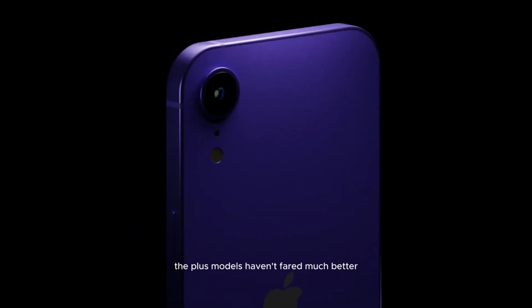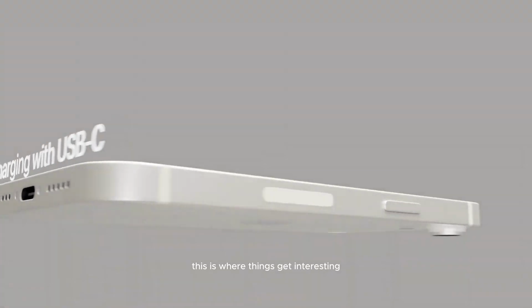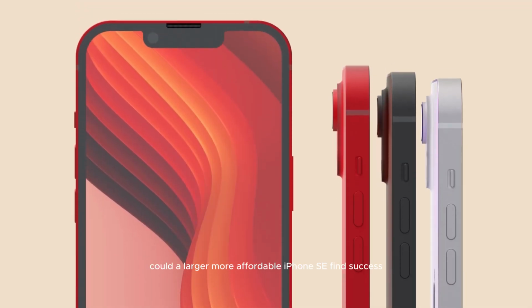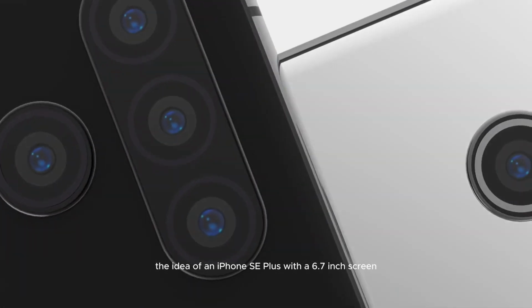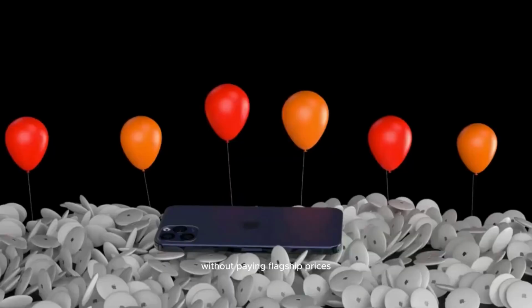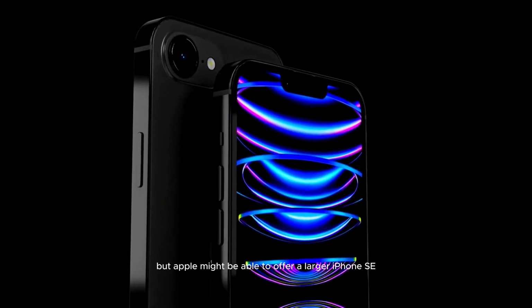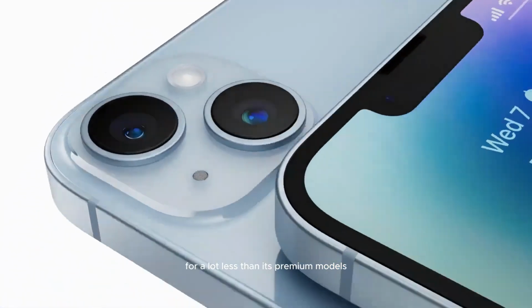The Plus models haven't fared much better. Will a bigger SE make a difference? This is where things get interesting. While smaller phones may not be flying off the shelves, could a larger, more affordable iPhone SE find success? The idea of an iPhone SE Plus with a 6.7-inch screen could appeal to people who want a big-screen iPhone without paying flagship prices. Typically, larger phones come with a bigger price tag, but Apple might be able to offer a larger iPhone SE for a lot less than its premium models.